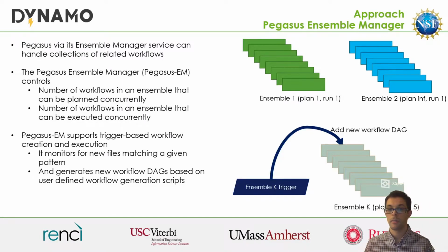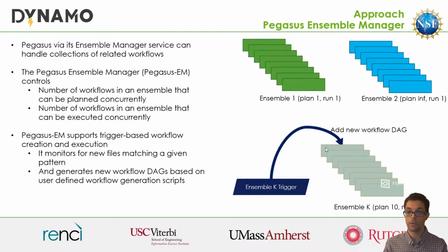Pegasus, via its Ensemble Manager service, can handle collections of related workflows. The Pegasus Ensemble Manager controls the number of workflows an ensemble can plan concurrently, and the number of workflows an ensemble can execute concurrently. As we said, the Pegasus Ensemble Manager now supports trigger-based workflow creation and execution. It monitors for new files matching a given pattern and generates new workflow DAGs based on user-defined workflow generation scripts. Each workflow ensemble can have its own configurations, and each of them can come with at most one trigger, adding new workflows to the ensemble.